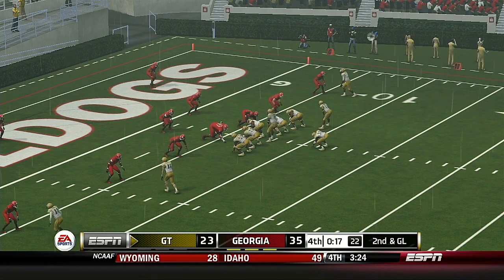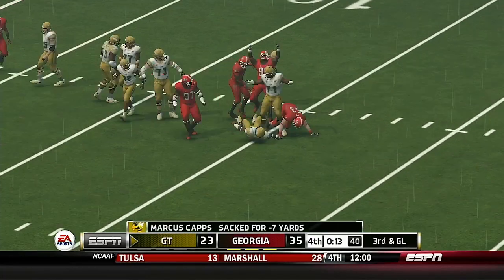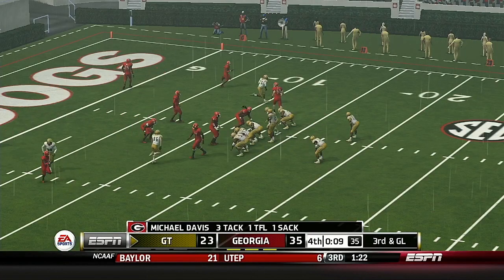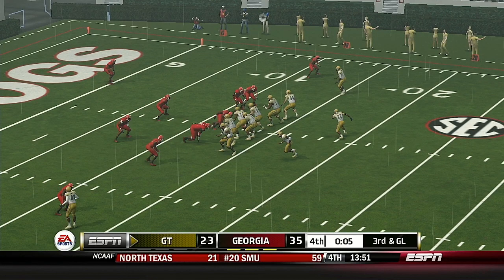91 in the mic. And he's sacked. Coaches don't like it when their quarterback gets hit like that. Don't be surprised to see the old coach get on his lineman to protect the quarterback a little bit better. The spike will stop the clock.